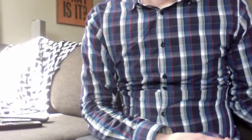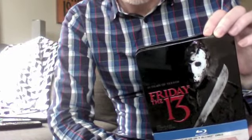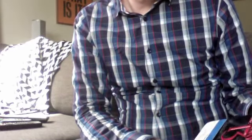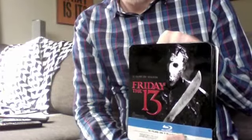We're going to look at one I just opened the box for about 2 minutes ago, and it's the Friday the 13th box set. I've seen some opening videos online, so I'm not going to dwell on it too much. I'm going to open it now and then go watch the new discs that have been released in this set and come back to you with my thoughts.